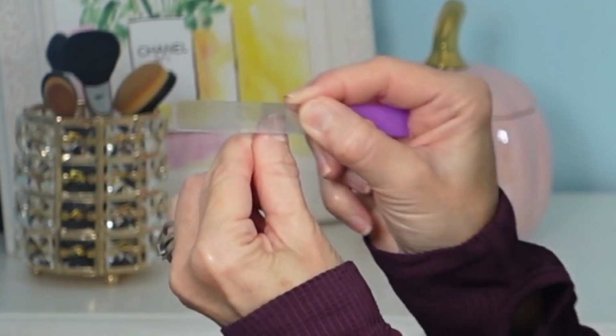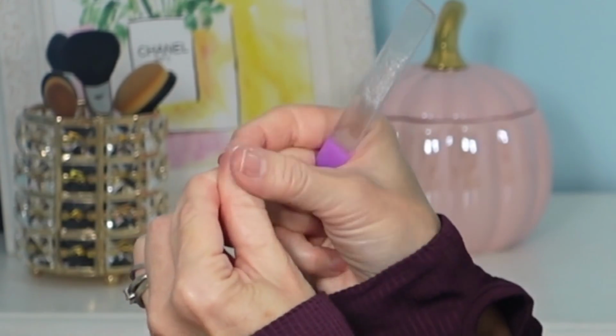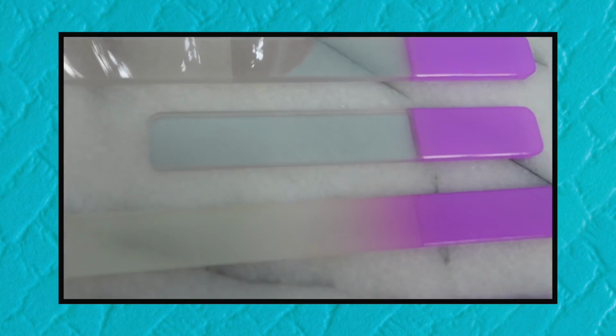What I found is when I do this, it will last about 3 weeks. That is so long. And I like nails that are unpolished, that are well kept like that. It always makes me think of Martha Stewart. I never see her nails polished, but her nails always look so well put together. So I'm sure she's probably buffing and shining too.